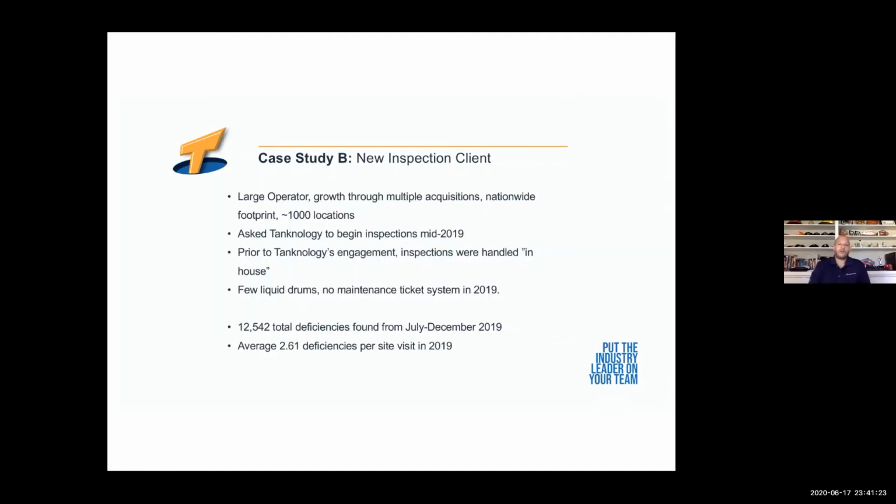We move on to our second case study, which is a new client. They're a large operator. They've got about 1,000 locations, and they've grown through multiple acquisitions. They asked us to start our inspections mid-2019. Prior to our engagement, they were handling their inspections in-house. They have very few liquid drums on site, and in 2019, they had no maintenance ticketing system in place.